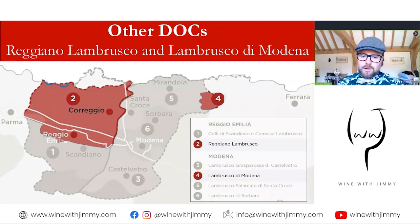We do have others, which I will mention just briefly. So you've got 2 further DOCs named after the provinces of Reggio Emilia and Modena. So this is not after the names of the varieties. You'll see that number 2 is on the left-hand side. That's Reggiano Lambrusco or Lambrusco Reggiano, and that's near Reggio Emilia in the southern section. And then Lambrusco di Modena. Now, on this picture, it's just this small area. It's actually much more of a larger area all the way around Modena.